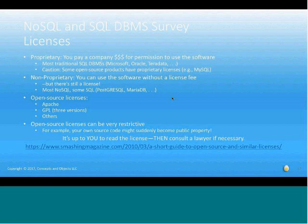A lot of developers download the free software, they start using it, they never even think about the license. And companies have ended up being liable for tens of millions of dollars in license fees because they didn't read the fine print. Now, I've read a number of licenses.